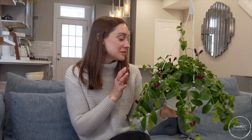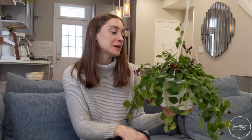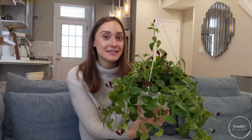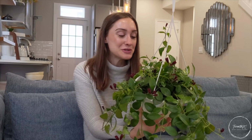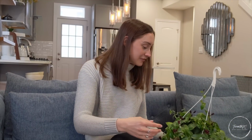So anyways, you guys, that is the plant I want to share with you. That's how I take care of it. There's no real story, no real secret. This is a really easy plant for me. It was local, it was affordable, and it's just bringing me so much joy. So that's what I wanted to share with you today, my favorite plant purchase of 2019.